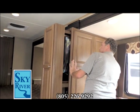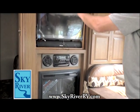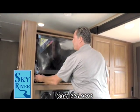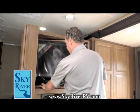This is your entertainment center. Now look at this. This is on a slide-like mechanism that comes out with the switch right there. So you're able to see this from any point in the coach, from up here, or from the other side. It just spins around, which is a great feature. That way you could see the TV in the bedroom.